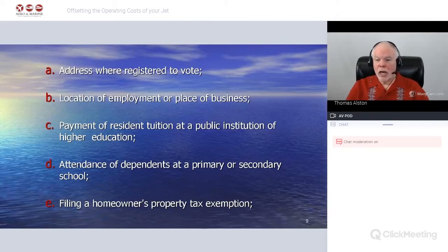Little E, filing a homeowner's property tax exemption. This will catch you. If you have a home inside California, your California CPA will probably advise you to file for this homeowner's property tax exemption. He's made you a resident of California for the purpose of the transactions tax. Are you beginning to get an idea how these little items in the DMV code can make things taxable for you? We're going to continue.